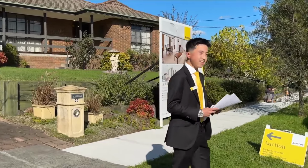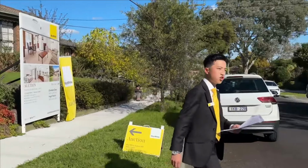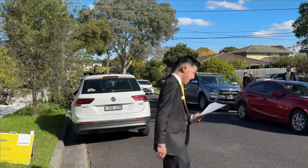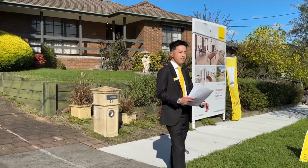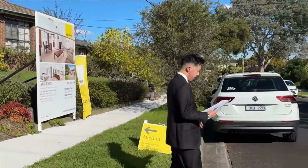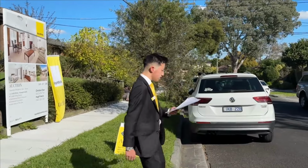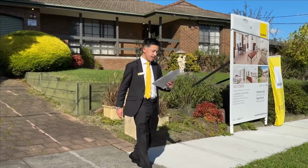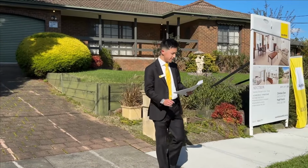You've got schools in abundance, public transport and Vermont Shopping Centre just a stone's throw away, and of course, EastLink on your doorstep, ensuring that you can find yourself anywhere in Melbourne in just a matter of minutes. Quite simply put, convenience on your doorstep. And of course, the property itself, meticulously built with attention to detail in every single facet.